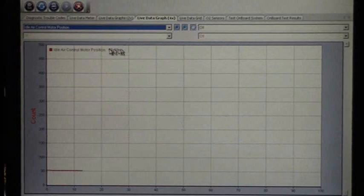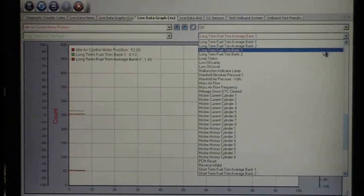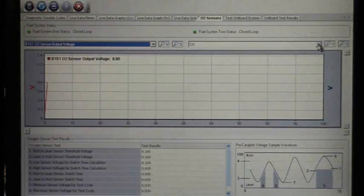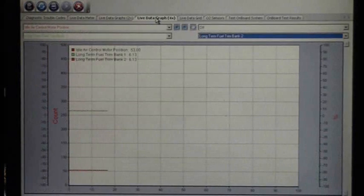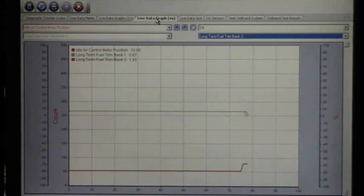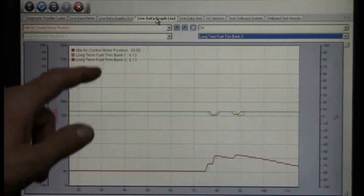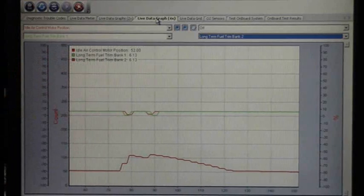All right, let's bring up long-term fuel trims 1 and 2. And over here, let's get some oxygen sensors, just to make sure we're cycling. So those are good. Okay, so our long and short-term fuel trims are overlapped exactly. Let's see. They drop. Now let's see where our idle air is. So it's at 54 with the fuel trims at 6.